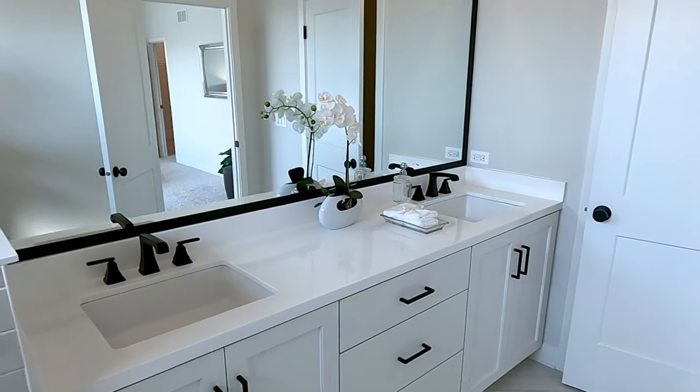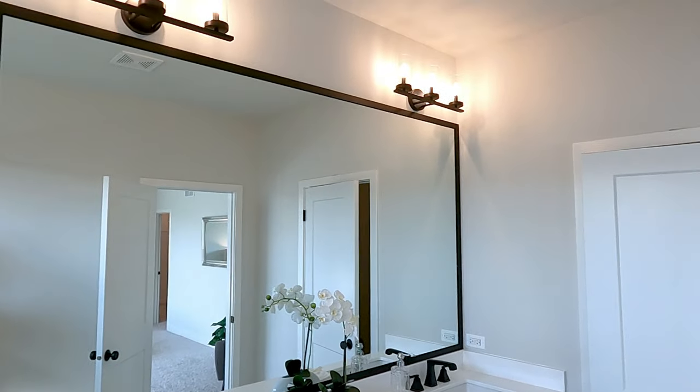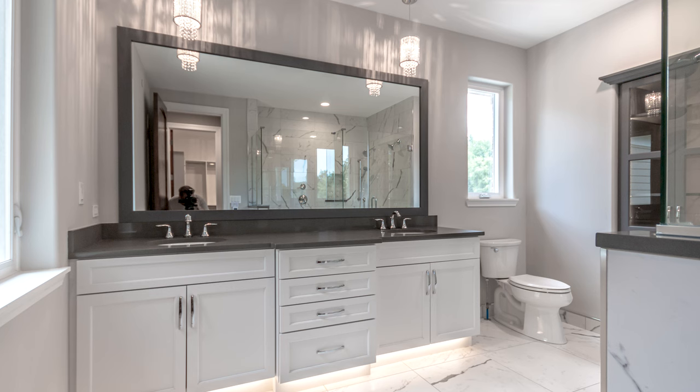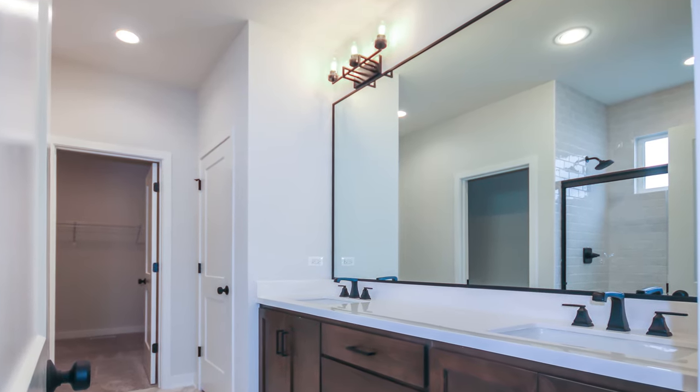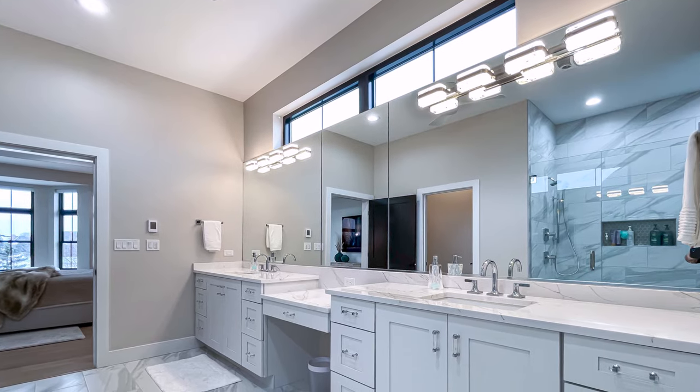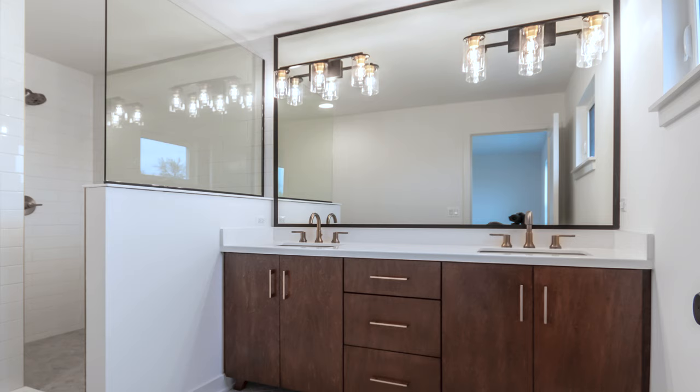Now staying around the vanity area, let's talk about the mirrors. Most of the homes or remodels I'm seeing now, people are putting as large of a mirror as possible in there. They're going full height mirrors, taking up most of the wall if they can. I feel that it gives a sense of more space in a bathroom, which is typically a smaller room, and it helps reflect the lighting from the lights above.